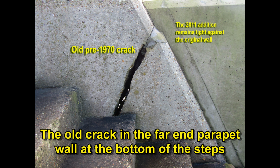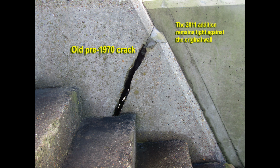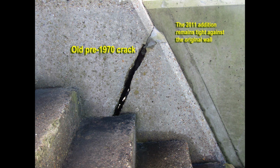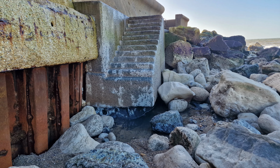The old crack in the far end parapet wall at the bottom of the steps has not changed since the 2011 block was added. The latter remains tight against the original structure, so it is not pulled away, despite it being undermined.